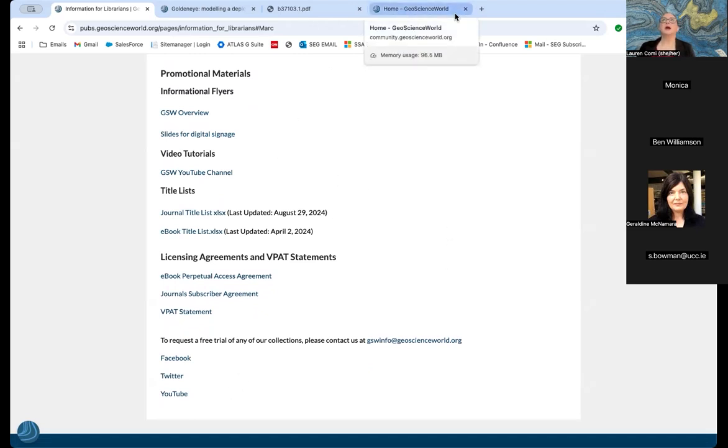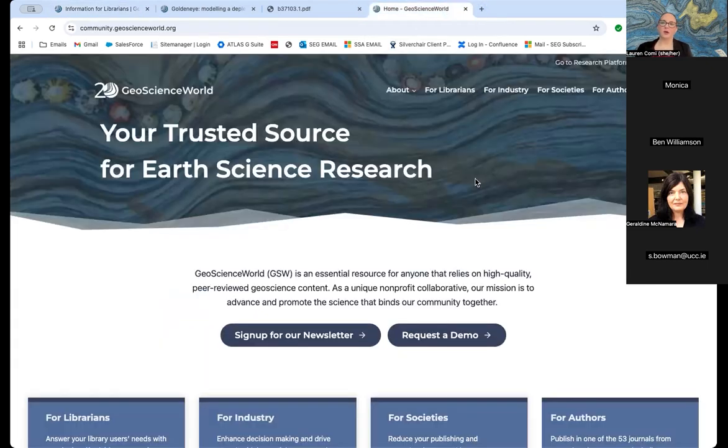One companion site to Geoscience World itself is what we call our community site. So this is community.geoscienceworld.org. So it's a slightly different URL, but you can go back and forth between the two. You can see here that you can go back to the research platform from here.